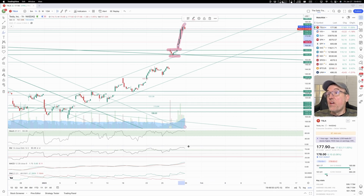So fantastic. Stochastic at 93. We have RSI still overbought. Everything is super, super hot. And who knows where it is going to stop.